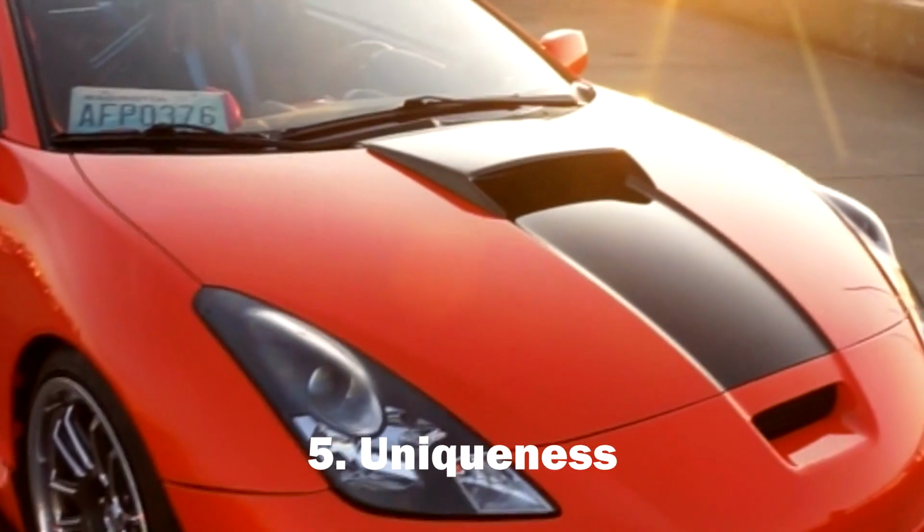So the reliability of them and the accessibility of having a Toyota engine is awesome, and I think that is something super safe for somebody who's getting a first car or something that they don't really have to worry about. Getting a Toyota name is super worth it. Alright guys, lastly, my 5th reason to own a Celica GT-S is the uniqueness factor of them.